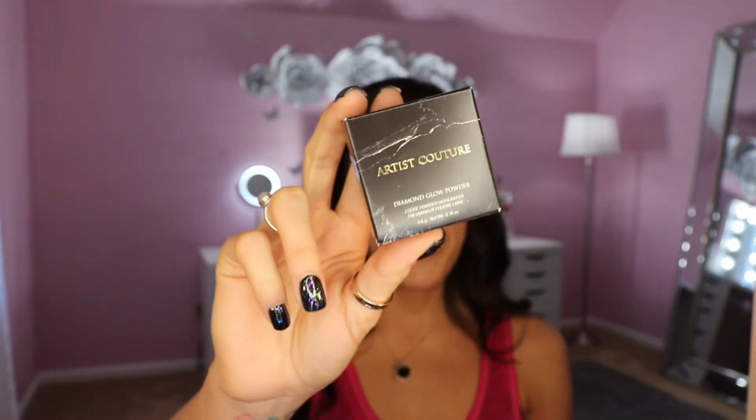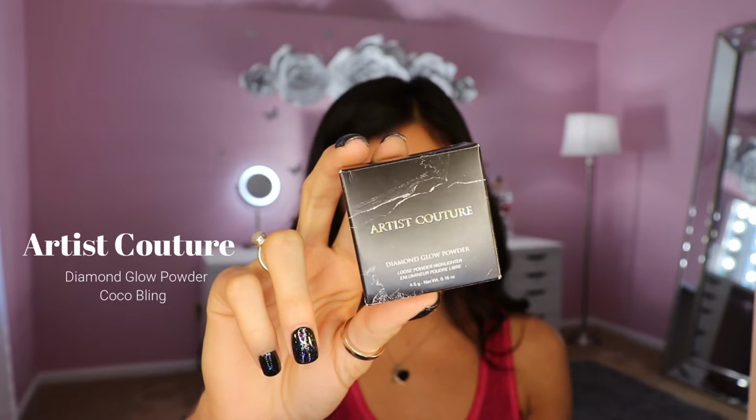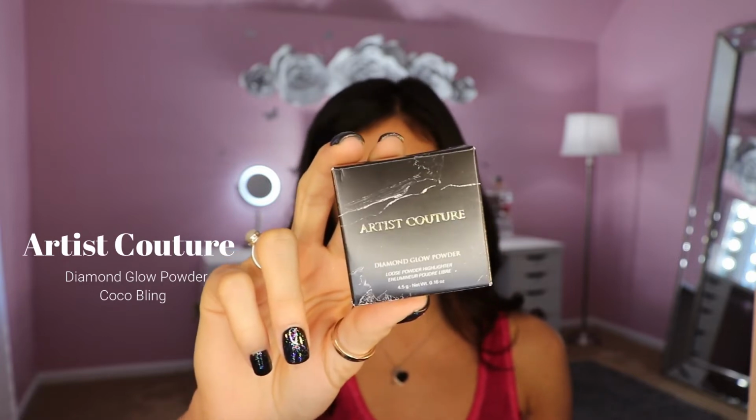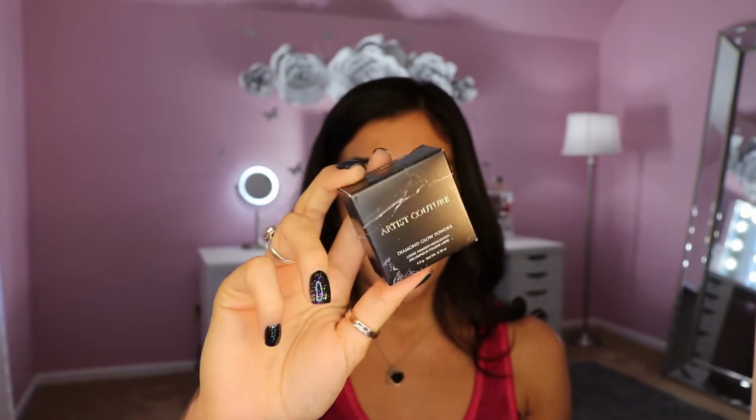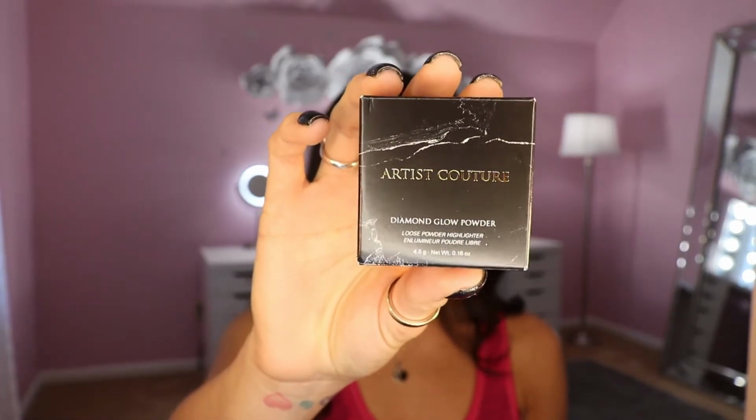And then the one product that I grabbed that I didn't need but I really wanted to try was the Artist Couture Diamond Glow in Cocoa Bling. I've never tried a loose highlighter before, and this retails for $27. I've seen online that Jenny69 likes this brand, so I really wanted to give it a go. When I was at Sephora, I had swatched the new Anastasia loose highlighters as well, and they were really gritty, and this one was just a really fine powder, and it blended out really nice. And the Anastasia one just didn't have a really seamless look that I like. It was a little bit chunky.